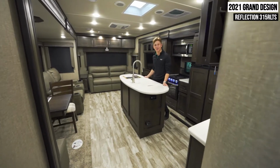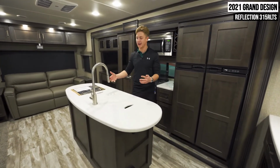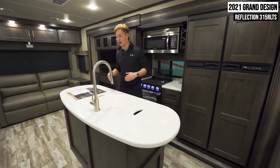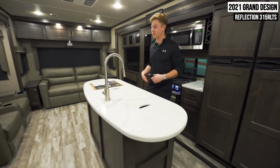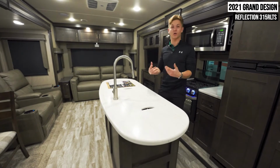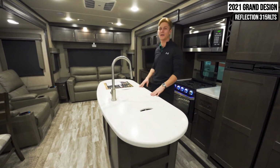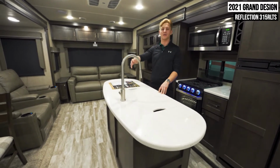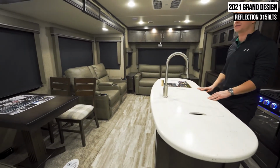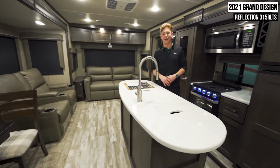All right, YouTube, welcome to the inside of this Reflection 315 RLTS. I'm standing right here at the island kitchen, which offers a ton of counter space and is really the main focal point for this entire travel trailer. This is a great communal trailer. I can imagine having a bunch of friends or people hanging out inside here while everybody lounges all around, with the additional seating that's inside. But as far as counter space goes with this thing, it has got a ton.